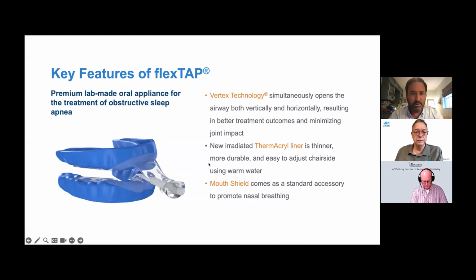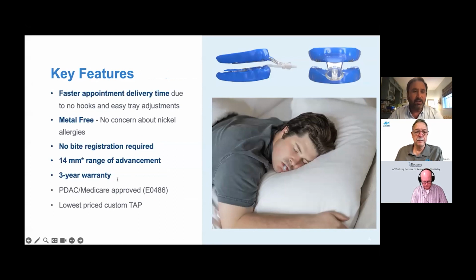I guess we can move on to the next slide on the continuation of key features. So again, as opposed to other TAP devices, we've seen or been reported with fewer, faster appointment delivery times, because we pride ourselves at TAP on a range of titration to get any patient to that sweet spot, the treatment position. And with some of the other traditional TAPs, it required changing out parts and hooks, and everything that you need is in this unit.